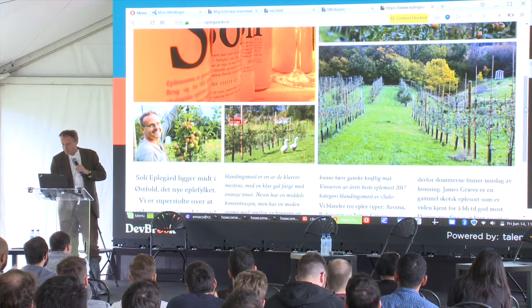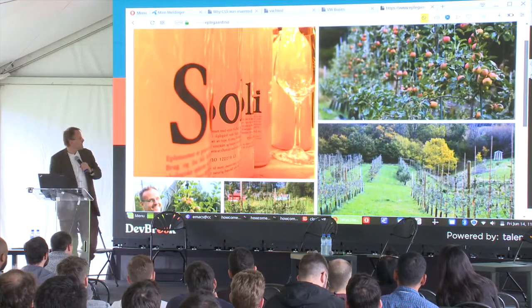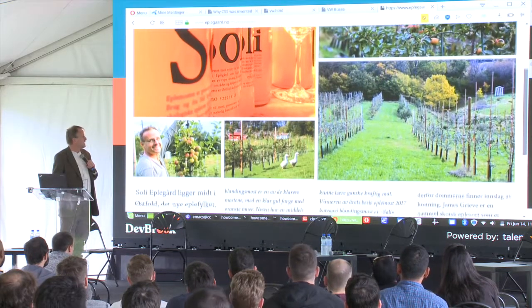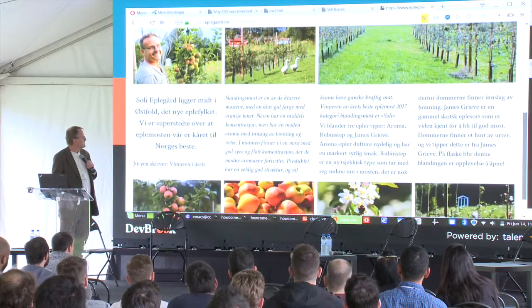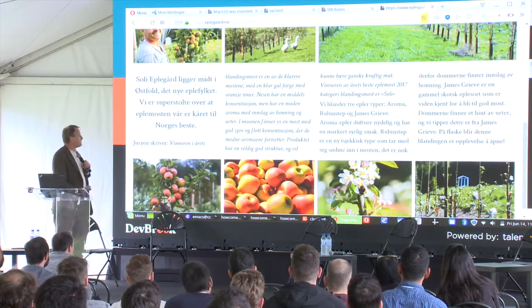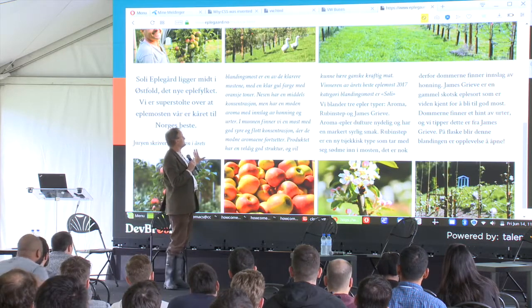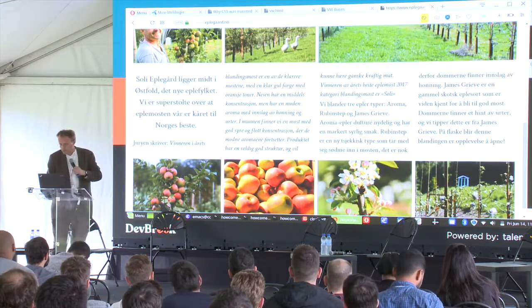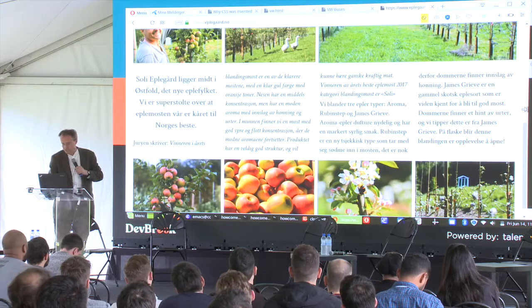This is my apple farm. I promised you pictures from my apple farm. So this is a page that's using multi-column layout to lay out these very scenic pictures and some text here. All the layout here is done with multi-columns. I'm not going to go through the code line by line, but I'll show you the effect, which I think is very nice.